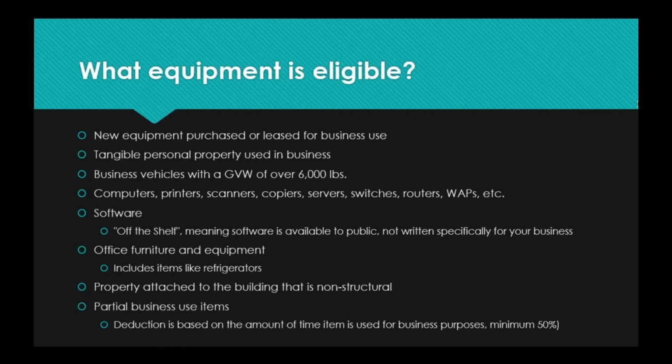Also counts: property attached to the building that is non-structural. So if you are, say, a printing press company or a printing company, you would have the ability to take advantage of the credit on the printing equipment. This is typically for equipment that is a bit heavier, tends to require anchoring to the existing structure. Same thing if maybe you are a bakery or some sort of confectionery company where you have large equipment that is installed directly into the building. Those sorts of things are considered attached to the building but non-structural. So those are eligible for this deduction.